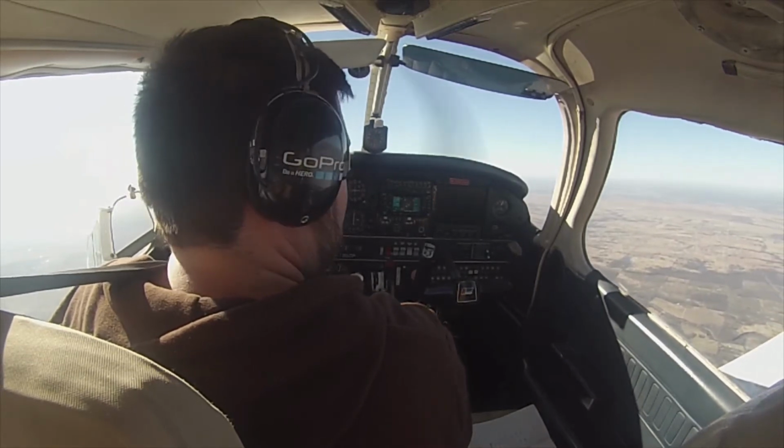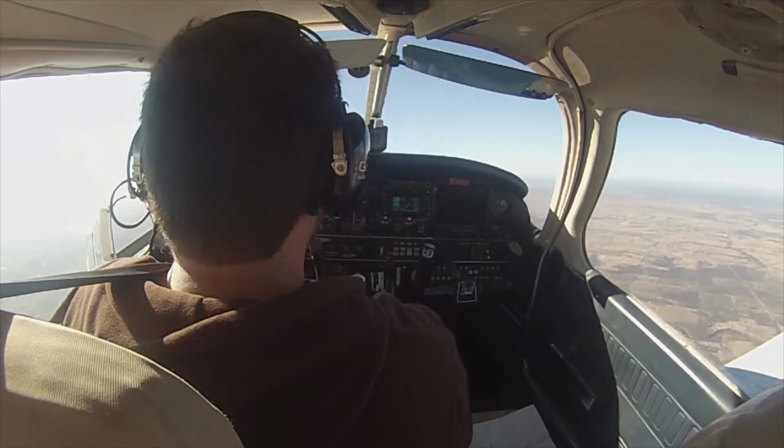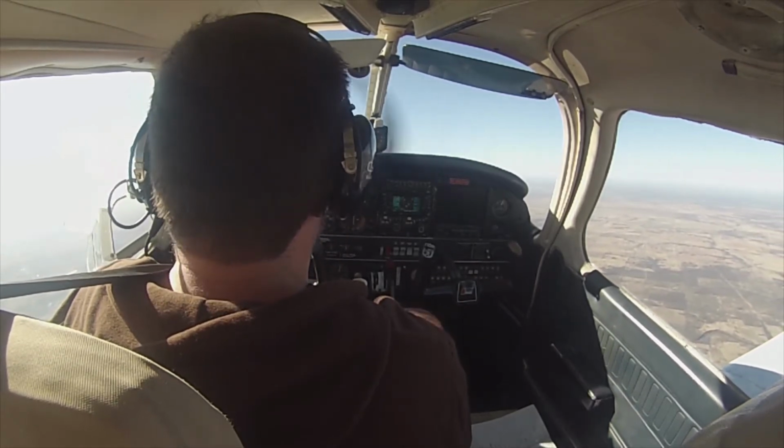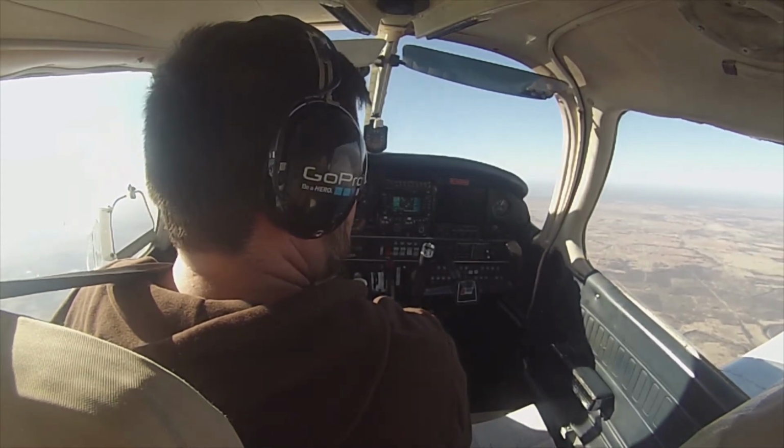21 Echo is with you 5,000. Number 36 Charlie is 6 miles from final approach fix, turn left heading 210, maintain 2,500 until established on the final approach course, cleared RNAV runway 18 right approach.